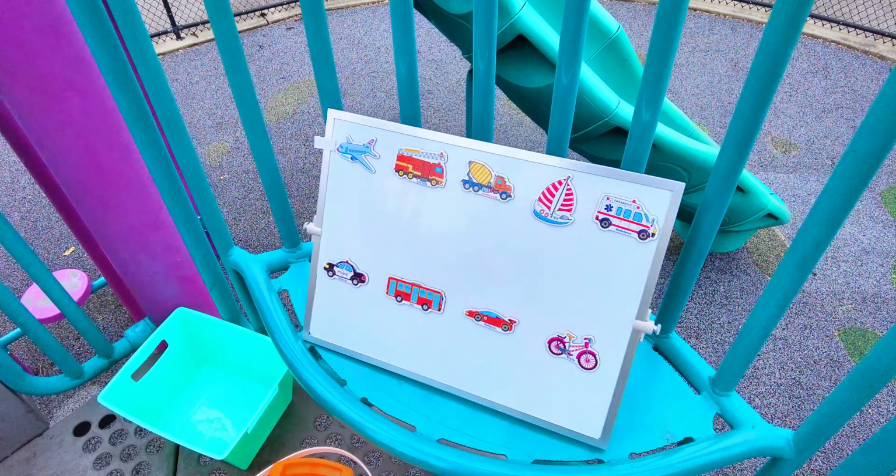Let's see. 1, 2, 3, 4, 5, 6, 7, 8, 9. 9 drivers. Okay, so this one is the pilot and he goes with the plane, right? Yeah, there are 9 drivers. Yeah, and this one is what? This one, the next one. The firefighter. That's the firefighter, and what does he drive?